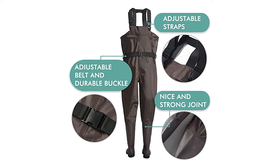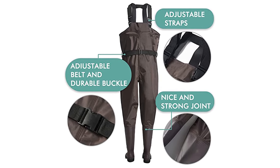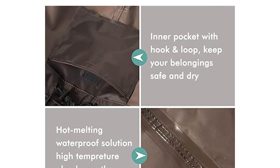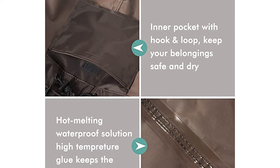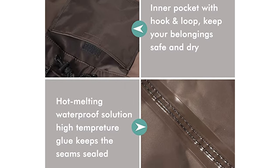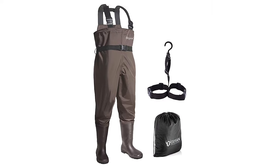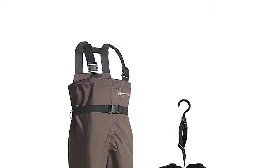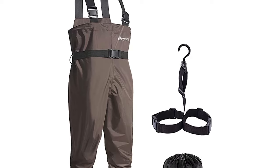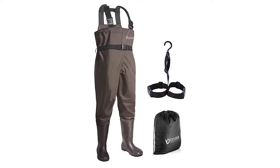The fly fishing wader features an easy-on buckle and adjustable belt to help you put it on more easily. It has an inside pocket with a hook and loop that can store your belongings. It has a non-slip sole with thick PVC to keep you safe in the water. The lighter material and adjustable belts help a lot with your balance control. Moreover, this durable fly fishing wader can be used in many situations like fishing, hunting, farm working, or other messy situations.